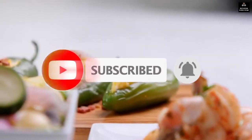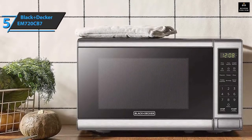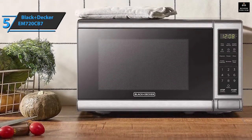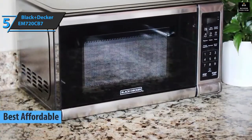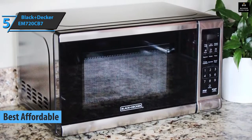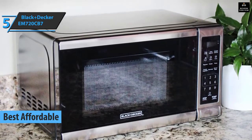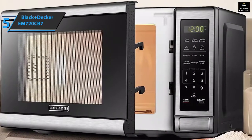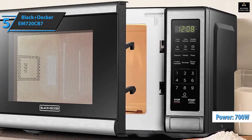Now let's get started. If you want to save some money and still get a good product, we say look no further than the Black+Decker EM720CB7, the best affordable microwave oven in 2022. We're looking at a compact microwave oven with good capacity that works well for small families and smaller kitchen spaces. Surprisingly, it performs very well in all aspects, even with only 700 watts of power.